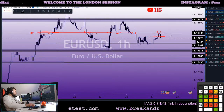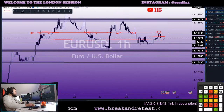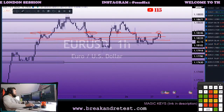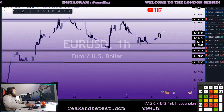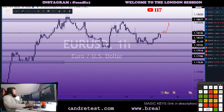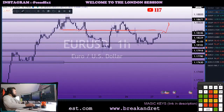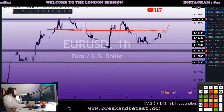And if you say that this is a break and retest of this zone, look, we have another zone just below here, so it's not a specific zone that we can say, okay, we have a break and retest. So even if we break above this and wait for retest, still we're gonna have another small zone created here. See, this is the problem. We have too many zones in between.